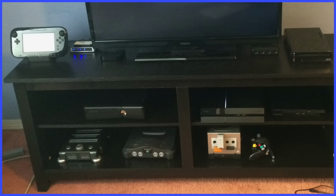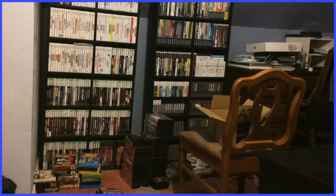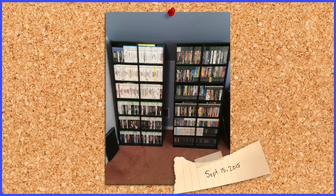Let's welcome this beaut of an entertainment center. This was perfect for housing systems, and it looked nice. Yeah, but that meant I had to move the shelves over to the right side of the room, which, hey, if you've seen this room, you know the iconic wall slant. That made putting shelves against it difficult, but it worked in the end.